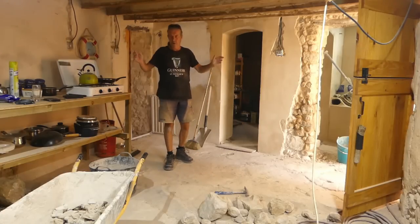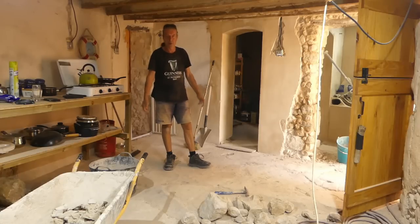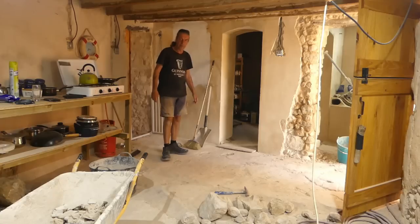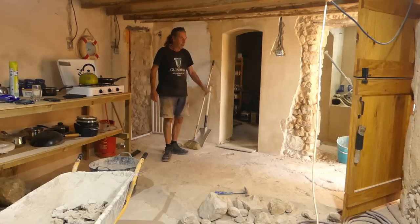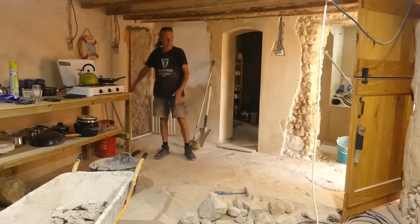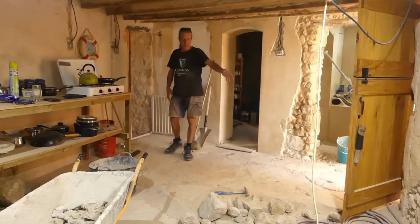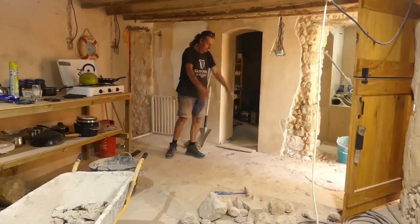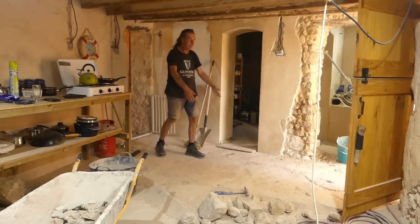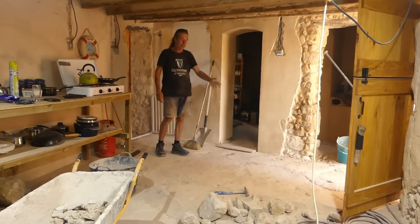Obviously we want to get all the demolition, get as much of the rubbish as possible out of the way before we start rebuilding the room. Makes sense, doesn't it? There used to be a wall in here, and the old corral is through there with the animal troughs in it. There was a wall here with a door in it. And this part of the floor here is old original stone, and we think they used to send the animals through there.